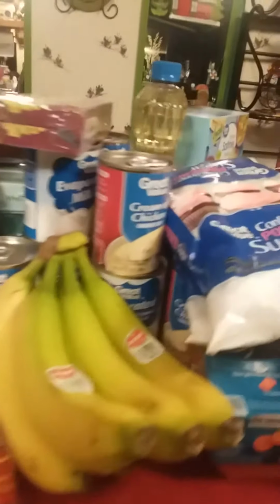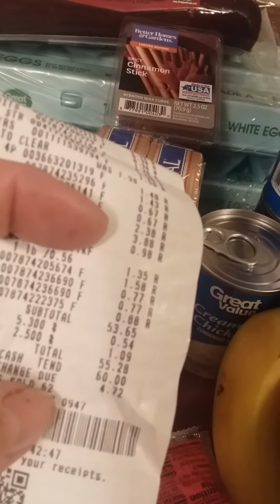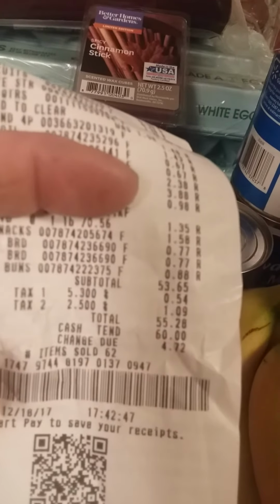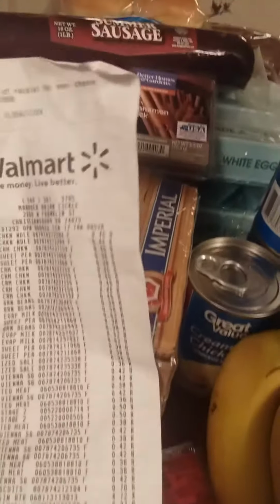So there is that. Then my receipts. Okay, sorry for the moving around, y'all. I spent $55.28. So, that's my Walmart grocery haul.